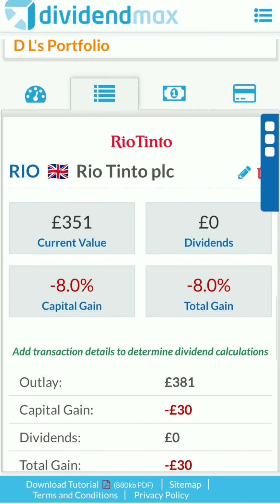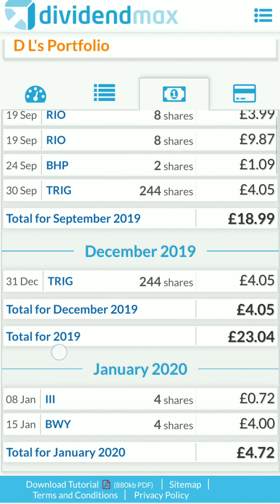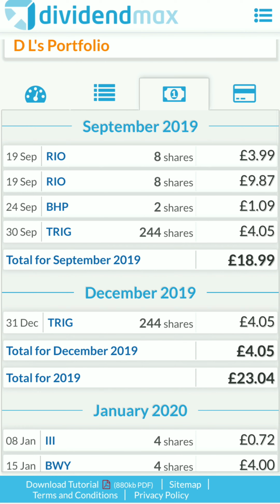And what I really like about this app is if I go into the next tab along, it literally lists out all of the expected dividend payments for each month. So as you can see, for September, as far as my portfolio is concerned, I'm due a special dividend on the 19th and an ordinary dividend payment on the 19th from Rio Tinto, $3.99 and $9.87, which is quite good. I'm quite impressed with that. BHP will be paying me £1.09 on the 24th of September, and the Renewable Infrastructure Group will be paying me £4.05 on the 30th of September. So in total, despite my very young and very small portfolio, I'll be earning £18.99. I'll be a proud dividend owner of £18.99 in September.